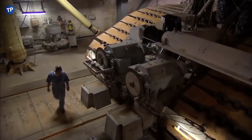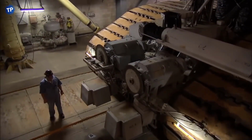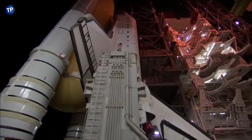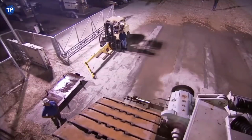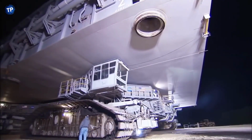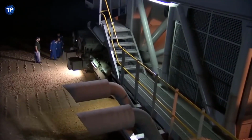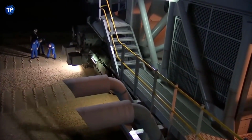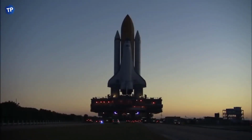You know, I think it's a great machine. I think it could last for another 50 years if it needed to. It's capable, of course, of moving the shuttle, all of its parts, and the mobile launch platform. I mean, we're talking about 12 million pounds, the vehicle itself being 6 million, so you have about 18 million pounds rolling down the road. And as might be imagined, it takes incredible power to move that mass.